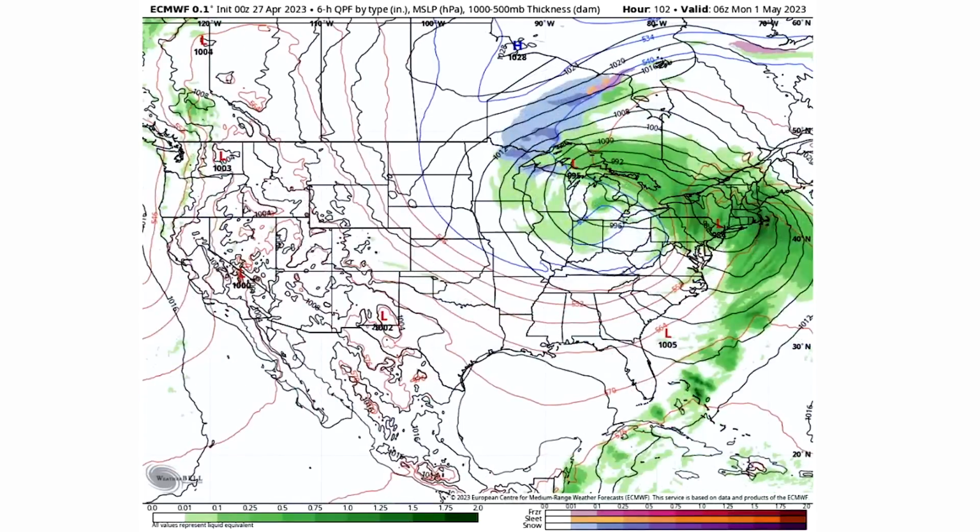We do see this major nor'easter, 984, moving up into the northeast for the day Sunday into Monday. That's going to be the 30th into the 1st of May. Again, that's when our sale ends over at Trilogy Maps. That's going to be in the pinned comment and the description down below to check those out.